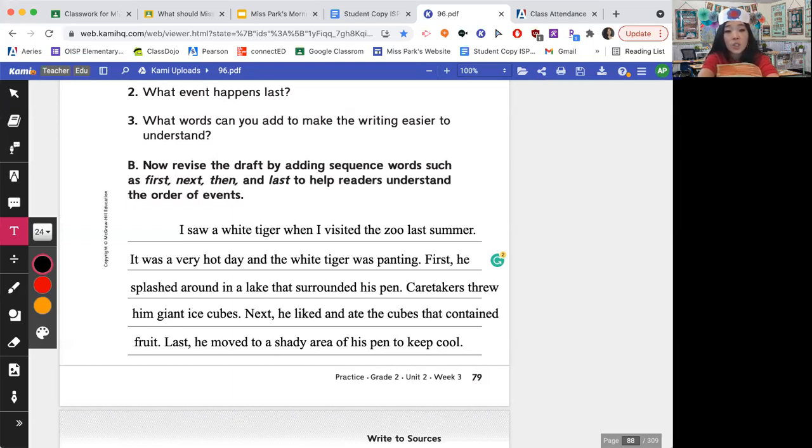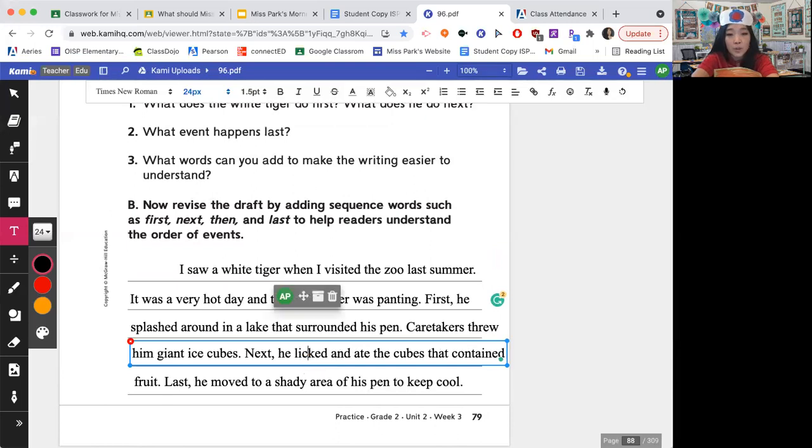First, he splashed around in a lake that surrounded his pen. That's the third sentence. Caretakers threw him giant ice cubes, period. Next, no, I spelled that wrong. So that's why it's very important to always check your work. Next, he licked and ate the cubes that contain fruit. Then last, he moved to a shady area of his pen, and then we added to keep cool.